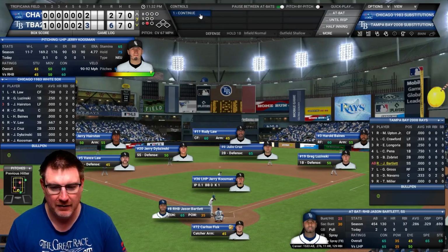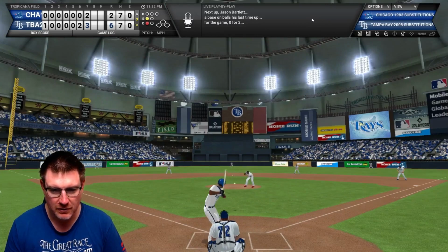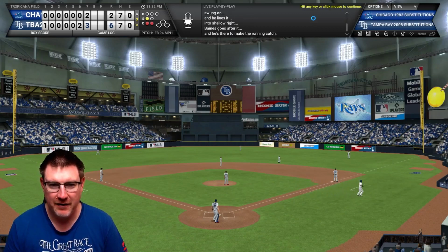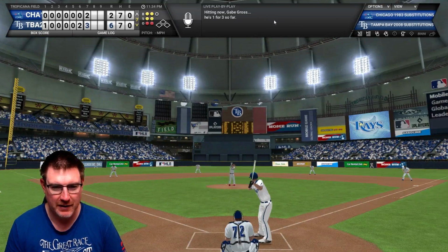In comes Bartlett, who is 0 for 2. It is an 0-1 pitch. And Bartlett, it's caught in right field. Good defensive play out there for 2 away, and it is Gabe Gross now who's 1 for 3. It's a 2-2 pitch, 2 out, none on.